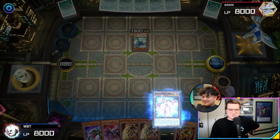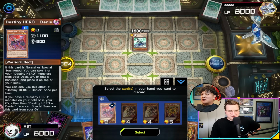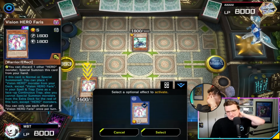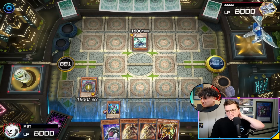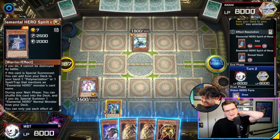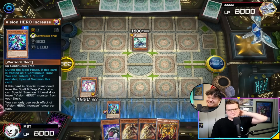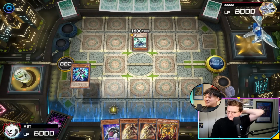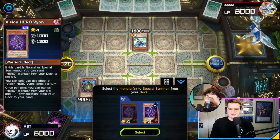Let's go, Vision Hero Fairies. Oh my god, bro. This card's still a one card DP for you. It is. Yeah, it's still a one card DP for you. Okay. All right. Bet. Vision Hero Fairies. Let's grab this guy. Let's read this Elemental Hero Spirit of Neos. So it's Battle Fader. It can't be destroyed by battle. And it gets you everything. Okay. Yeah, basically that. Basically what you said, bro.